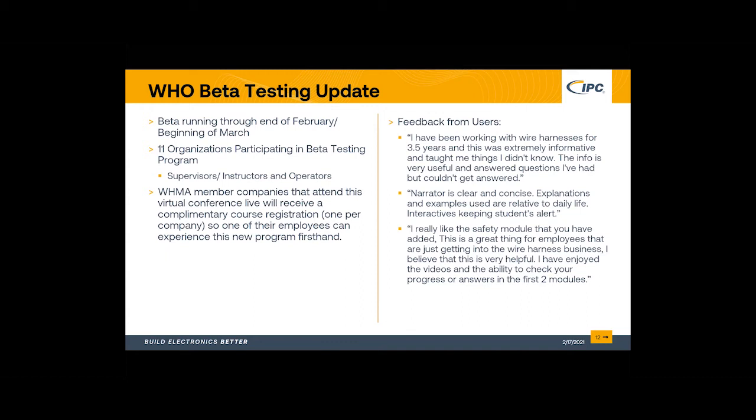And we won't launch the program until it's as close to finished as possible. As Dave mentioned, everyone who's a WHMA member who attends this presentation today will be able to have a free registration into the course. We decided that instead of offering it to everyone today in the beta state, we would wait until it launched because we wanted to make sure you had the best experience possible. Beta testing does get you early access, but you are expected to run into some challenges and problems. So we will be reaching out to everyone here who's a WHMA member, asking you to provide the name and email address of each individual you would like to sign up for the program so that you can get that going.